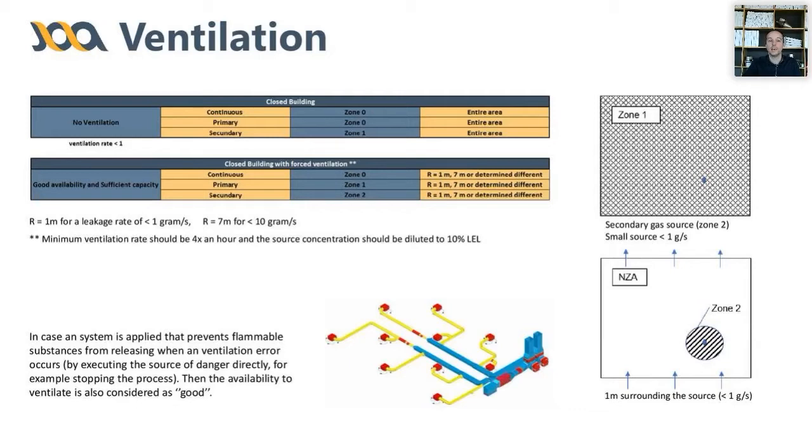So first, ventilation. So ventilation is all about dilution. So if we take, for example, on the right, a secondary gas source, which normally relates to zone 2, but where there's no ventilation in the building, we can end up with even a higher class, resulting in a zone 1 for the whole area. Underneath you see when we create a forced ventilation with the highest operational reliability, we get a zone 2 with a radius of 1 meter, a relatively small zone. So of course we are showing some extremes, we know that, but it shows you the opportunities we have here.